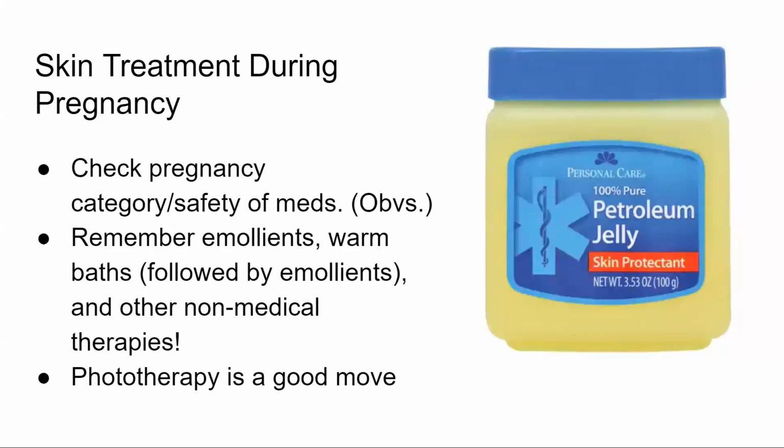So people's skin during pregnancy. So of course, you check the pregnancy safety of the medications. I guess we don't have pregnancy categories anymore.